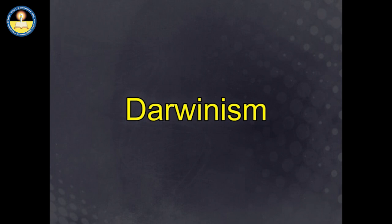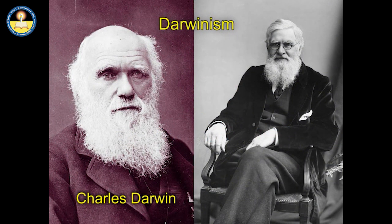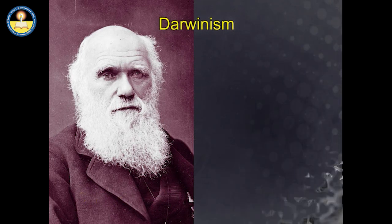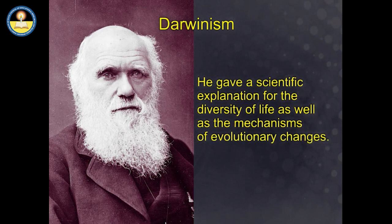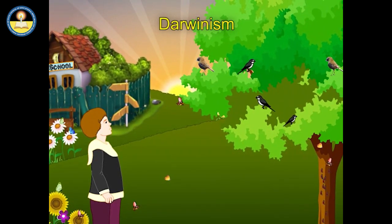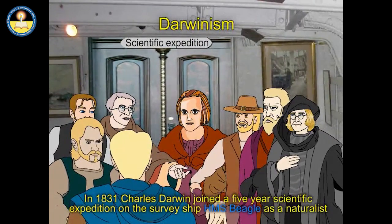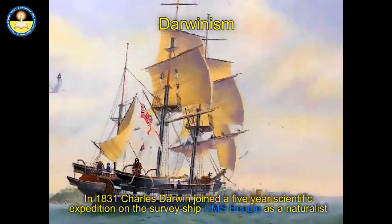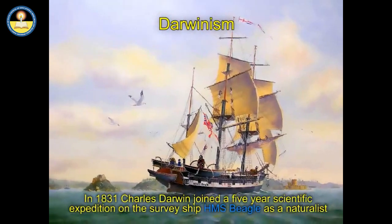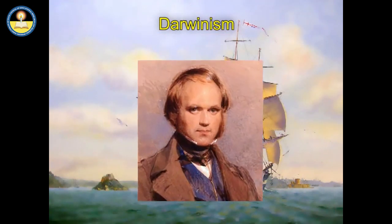Darwinism is also known as the theory of natural selection. Charles Darwin formulated this theory along with another English biologist, Alfred Russel Wallace, in the year 1858. He gave a scientific explanation for the diversity of life as well as the mechanisms of evolutionary changes. From a young age, Darwin disliked school and preferred observing birds and collecting insects to study. In 1831, he joined a 5-year scientific expedition on the survey ship HMS Beagle as a naturalist. At this time, most Europeans believed that the world was created by God in 7 days, as described in the Bible. Darwin also had the same belief.